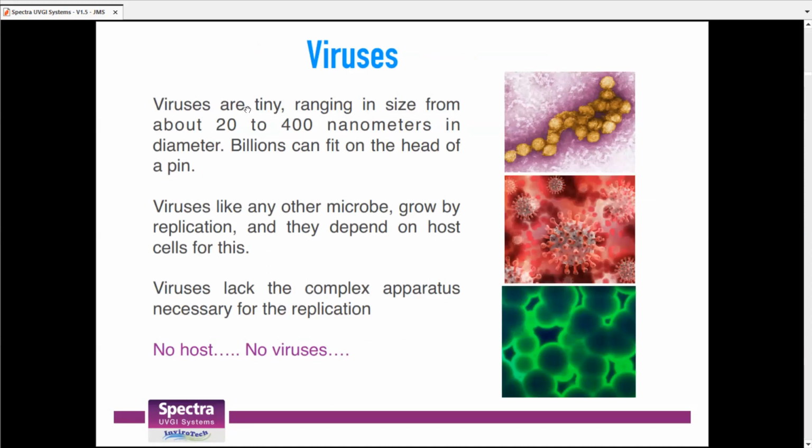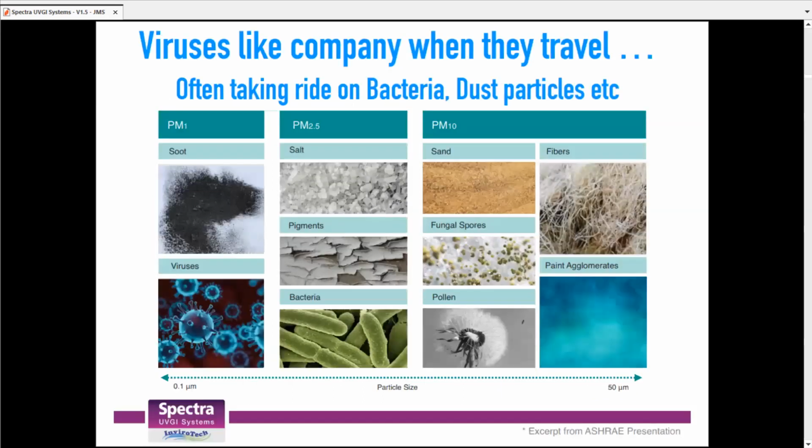So you can see the virus can be as tiny as 20 to 400 nanometers. And actually, in recent studies, the SARS-CoV-2 size can be as small as 0.1 micron. It's even less than, it can even pass through a HEPA filter, you know. So this is the representation of different particulate matter of PM1, 2.5, and 10. Through these matters, virus can be attached and can spread.